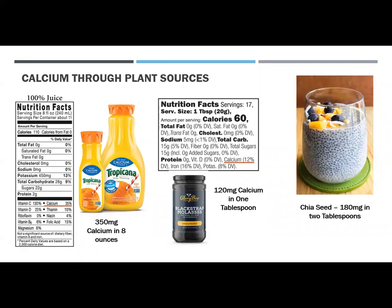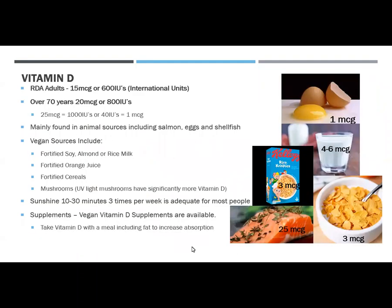Blackstrap molasses, if you wanted to add that to oatmeal and add in a banana, you get about 120 milligrams of calcium in 1 tablespoon. And chia seed in 2 tablespoons. If you were to make like a chia seed pudding, something like that, you could get about 180 milligrams. And you could, of course, put yogurt or milk into your chia seed recipe as well to help bump that up a bit.